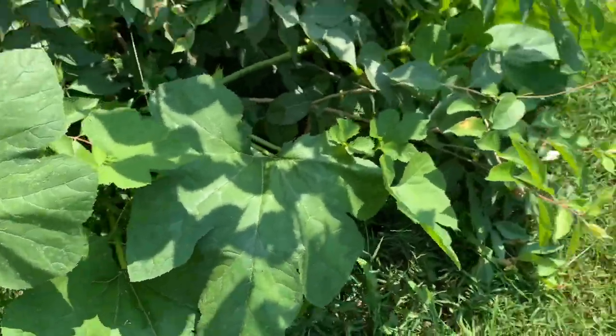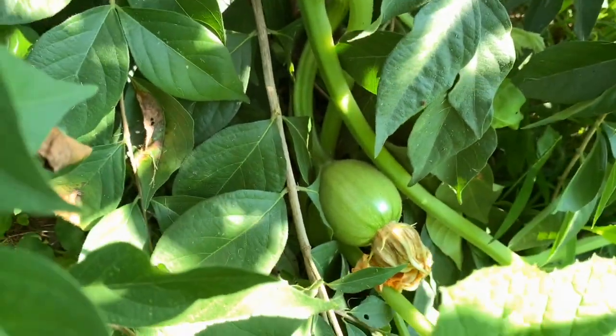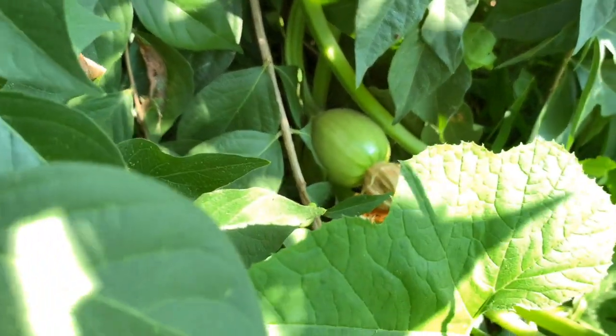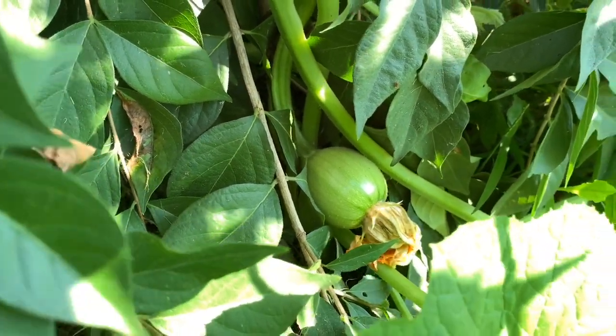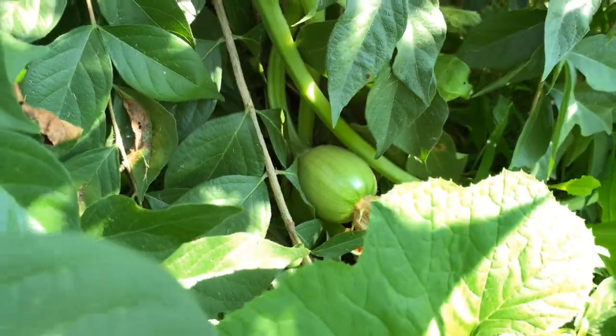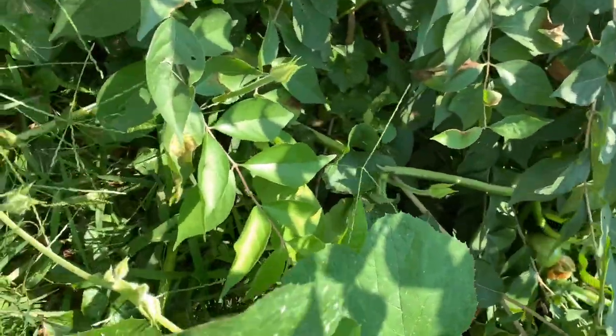And then there's only one big pumpkin that I have found so far. And he is right there. Look at him. He's growing so big. I'm so proud of him. I mean, guys, this is all with neglect. All with neglect. So I have definitely not taken care of things. I have not done anything special.